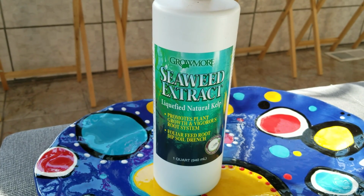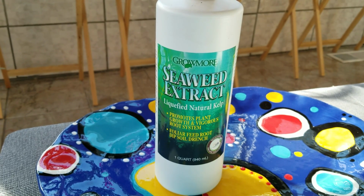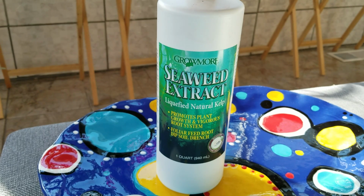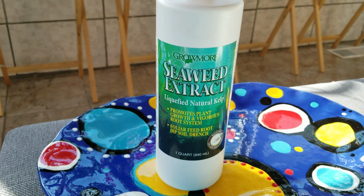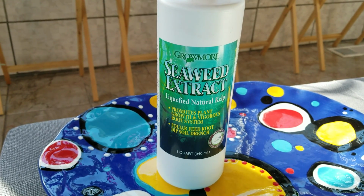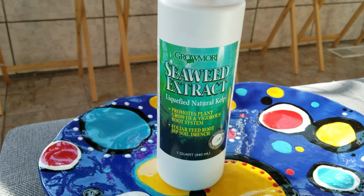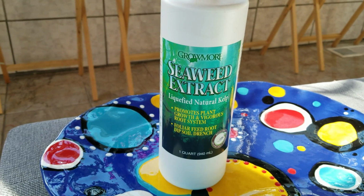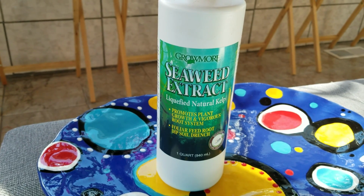And I've featured this in several of my videos, but I'm going to show you again the type of seaweed extract that I use, and I use this at a rate of about 20 drops per gallon every time I water. Every time I water, it gets the seaweed extract. This is a really good source of potassium and also amino acids. And the amino acids are really important. They tell the plant what to do and when.